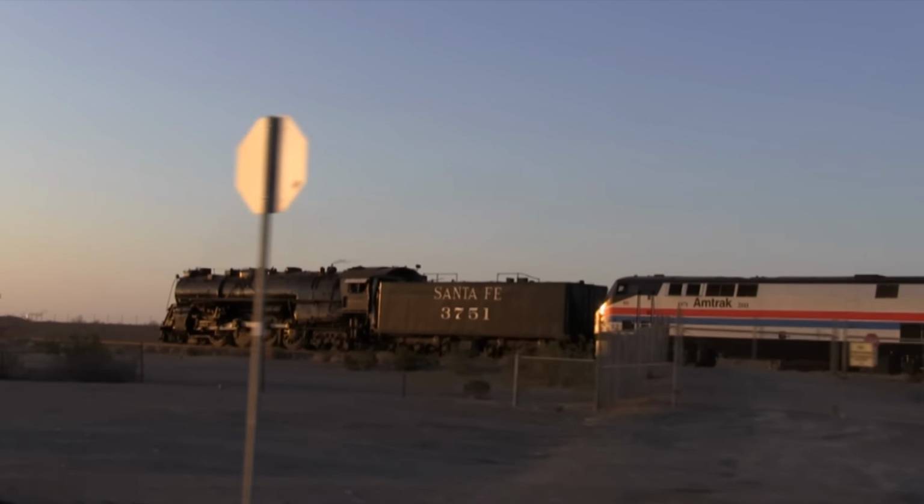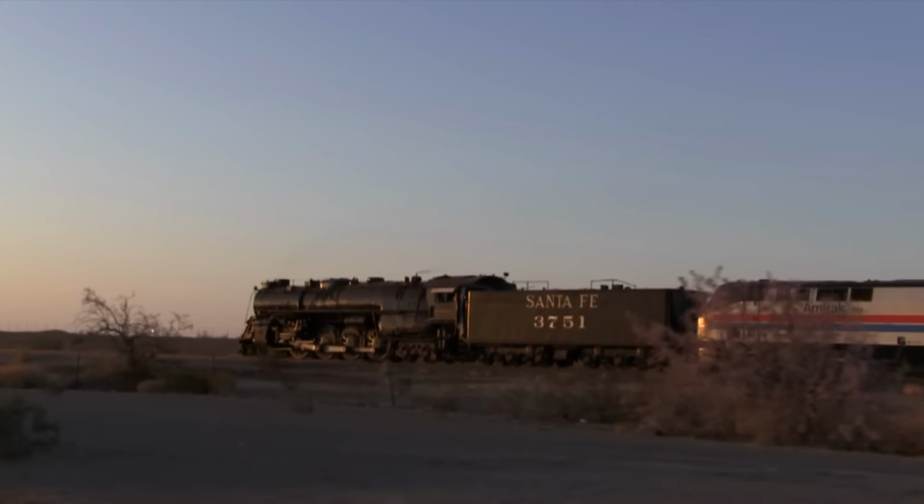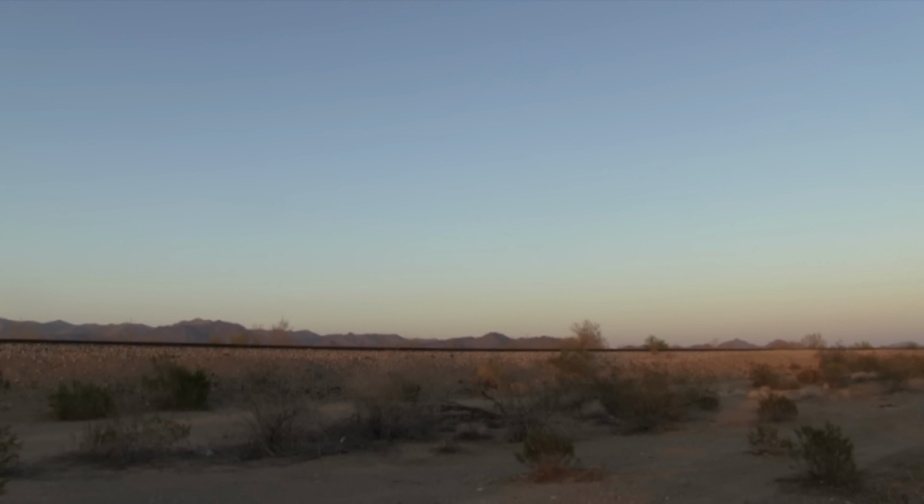3751 continues on its journey to Parker, paralleling Highway 72 in the fading light. The train will arrive approximately 2 hours late into Parker, just after 9 o'clock p.m.